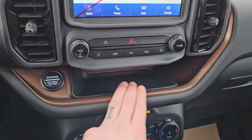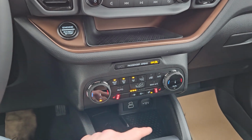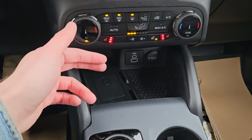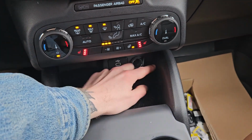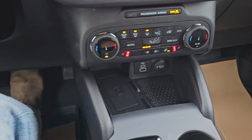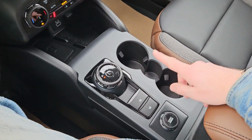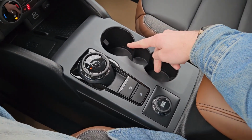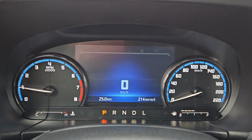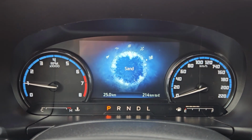You've got this little tray, and then your climate controls with dual zone front climate, heated front seats, and a heated steering wheel. Then below that, you've got this tray area with a 12-volt USB, USB-C, and wireless charging pad, so you can throw your phone on there. And then your main shifter on a dial, very convenient, easy to use, parking brake, brake hold, 2 cup holders, and your GOAT mode selector or drive mode selector for normal, eco, sport, slippery, and sand.